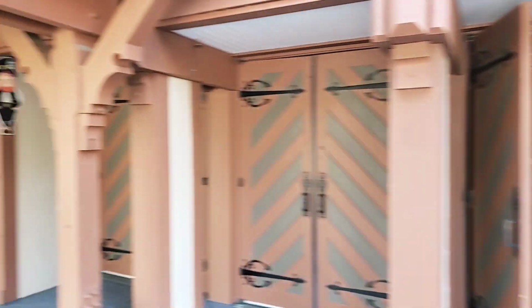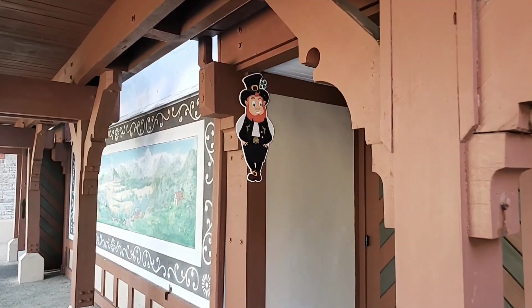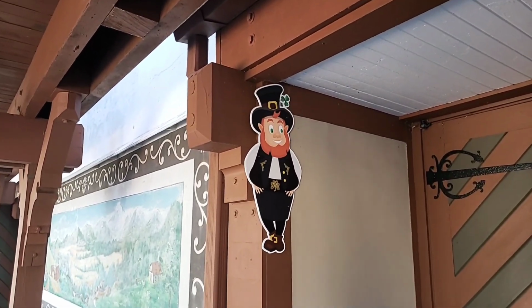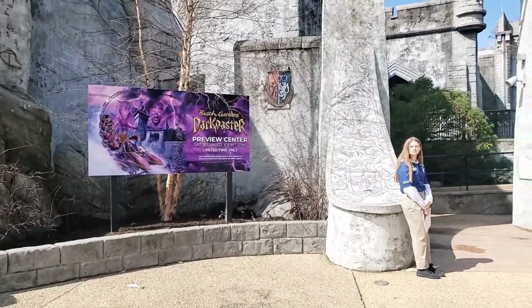This year they moved him outside right underneath of the DJ of the Fest House. So here he is hanging under the overhangs. The Fest House leprechaun. So here we are for the bi-weekly DarKoaster update.